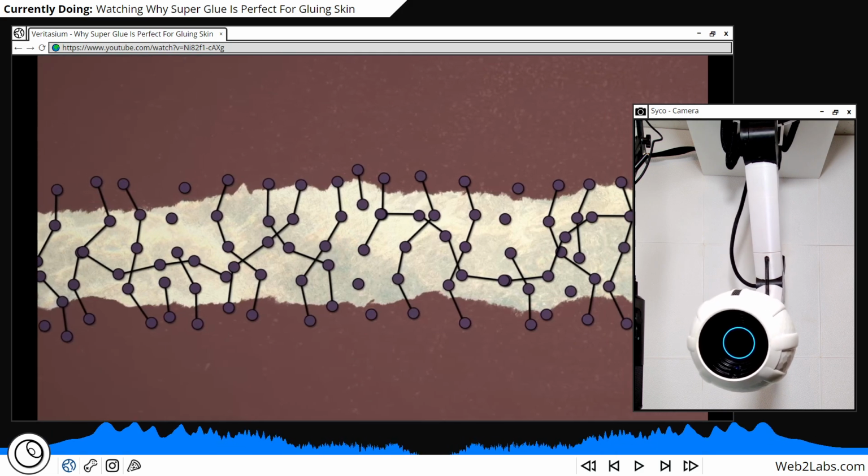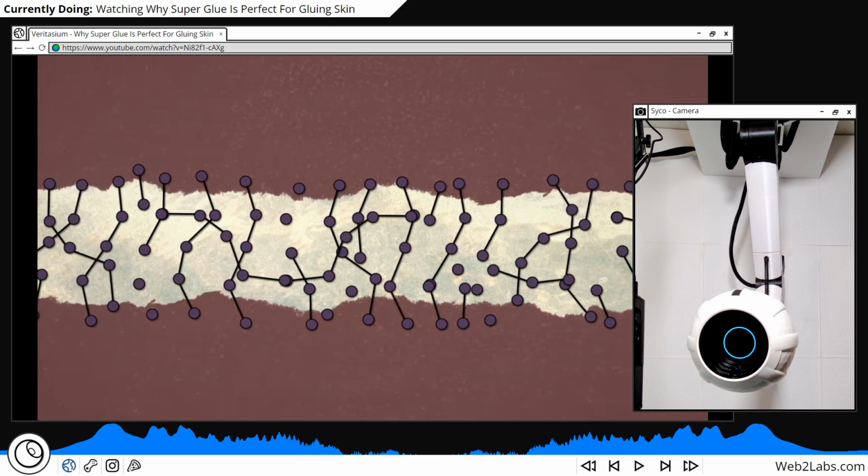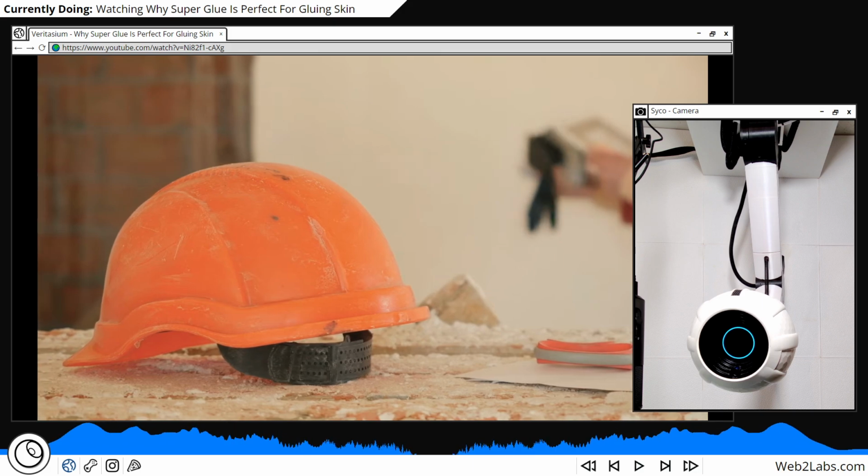The chains are densely packed with some cross-linking between them, and this makes the polymer fairly rigid, and it's about as hard as a hard hat.